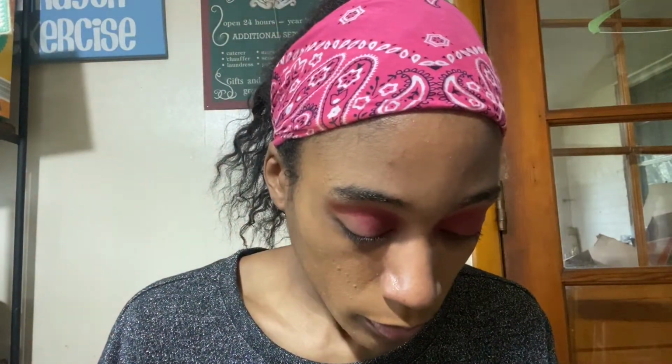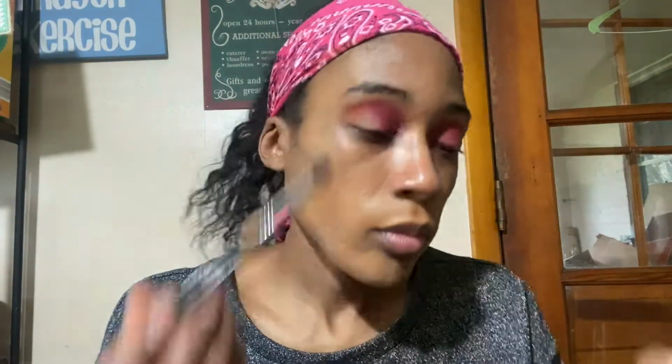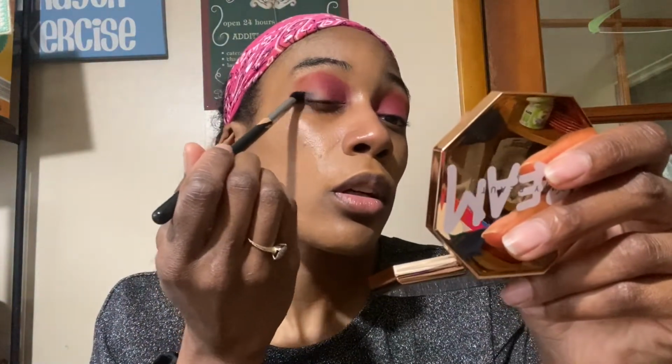Okay, yeah, that works. So you have that color down. Now I'm going to take this Sigma E45, yeah, E45, and put the blue on the outer V. We'll start right here like so, and blend up into the base.